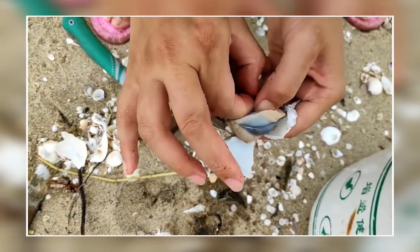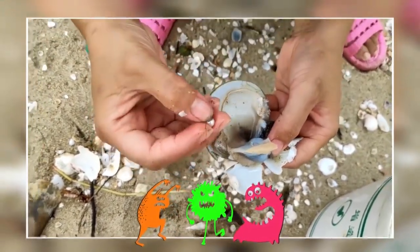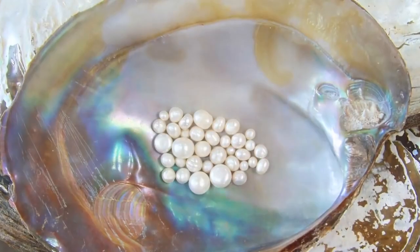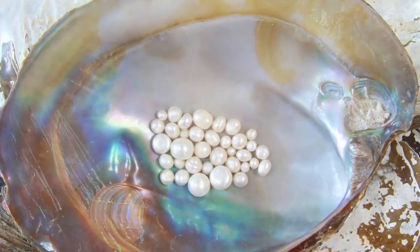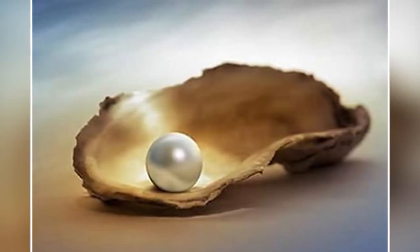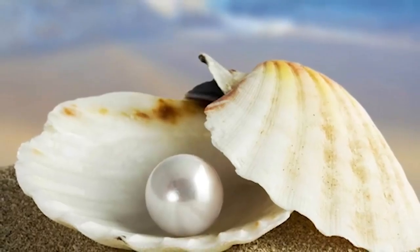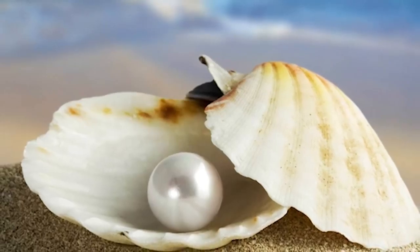It won't form a pearl, or disease will kill it off. So getting a pearl from every mollusk, be it in the wild or in captivity where technicians will intentionally plant irritants, does not have a 100% success rate. To find one on a beach, even though they are naturally occurring, is quite extraordinary.